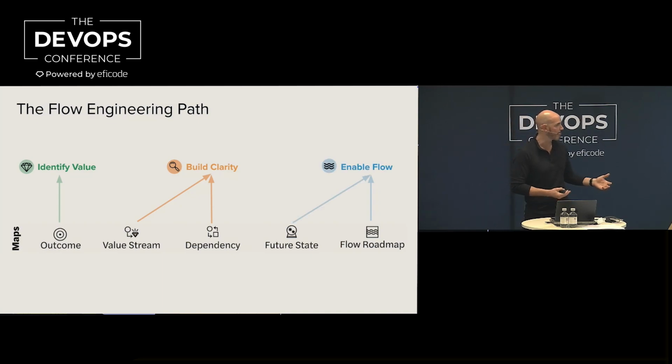And then the future state mapping is really all about understanding how to create a better system. How do we unlock improved flow and performance across the value stream? And that can be faster, better, sooner, safer, happier. And this all culminates in a flow roadmap that collects all the insights and information that we gather through mapping into something actionable that we can go distribute efforts on and act on what we've learned to make things happen.